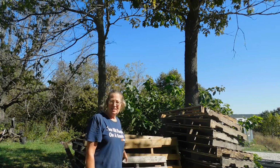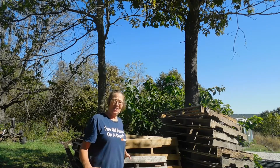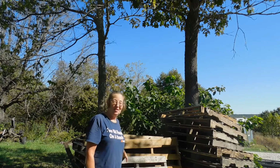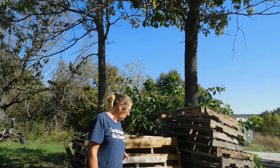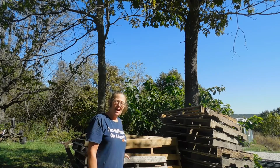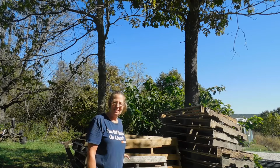Now when you first get your pallets and you look at them, you're thinking, how am I ever going to make anything look good out of that? And I got to tell you, I was a little concerned about what we were going to do. And I had several different plans, but when we got started into the whole project, I realized that there's very little work that has to be done to have a really pretty project in the end.